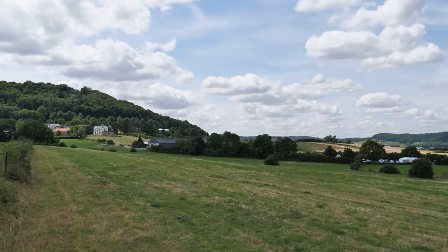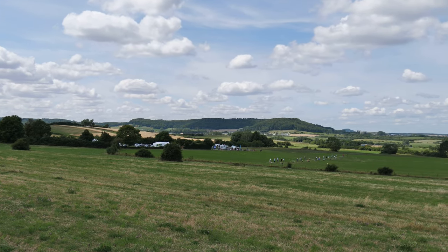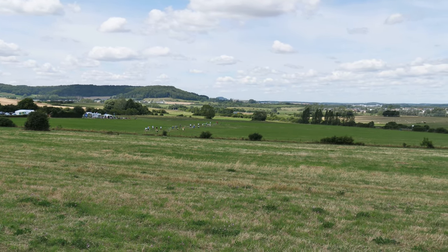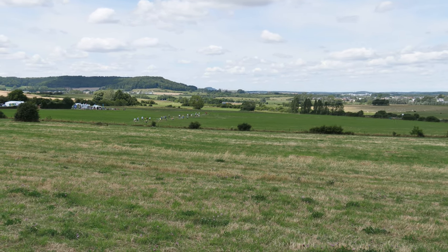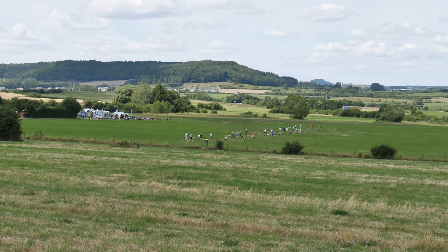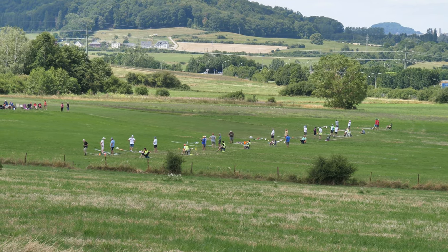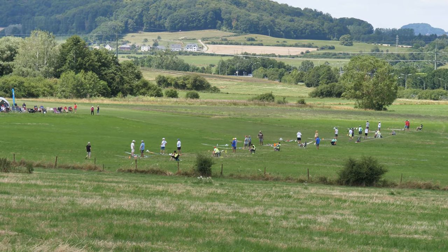And what we got was a forecast of 6-7 meters per second of wind from the south, which means we were at the mercy of the turbulences down in the valley caused by that hill. And while the flying before noon was still kind of manageable and easy, afternoon became a nightmare with flights of 10 minutes becoming an exception, not a norm.